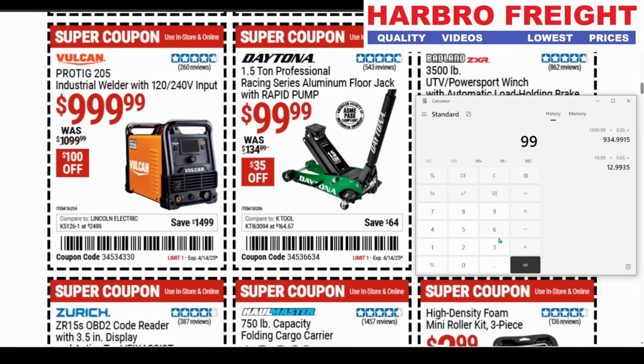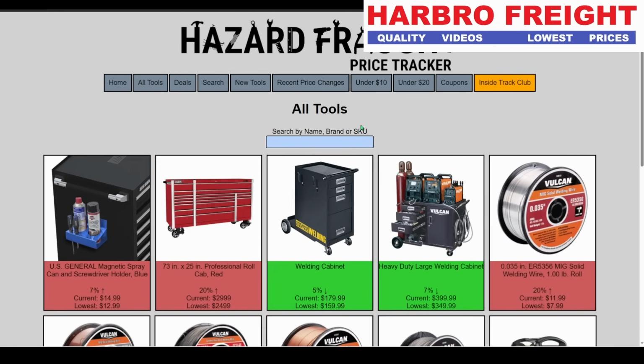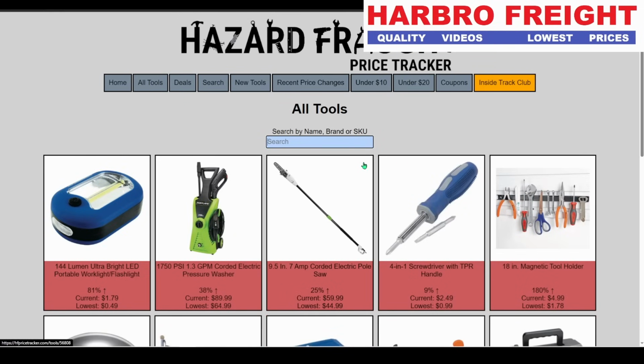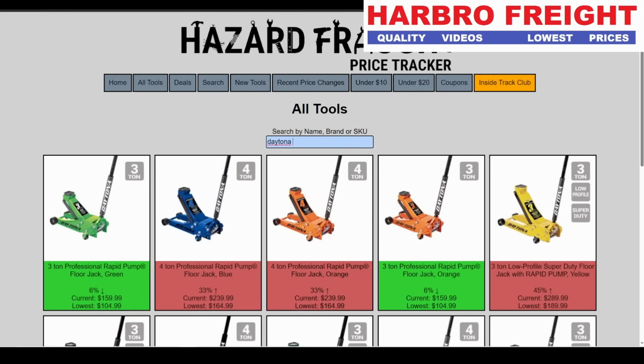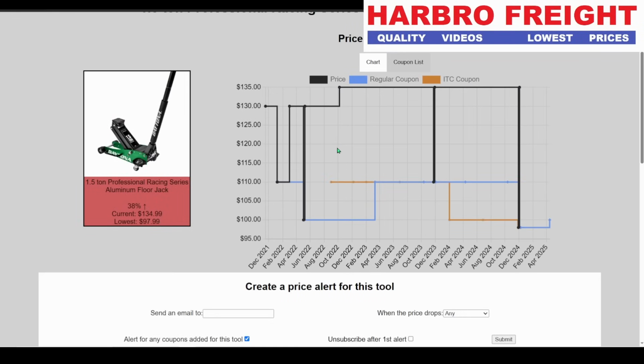But if we're getting it for $99.99 and the original price is $134.99, getting it for 25% off, basically 26% off. Seeing that price so low makes me, I don't think I've seen it that low. 1.5 ton. I think I've seen it this low. Maybe I have. Let's see. Oh, this is different. The graphing is in black.